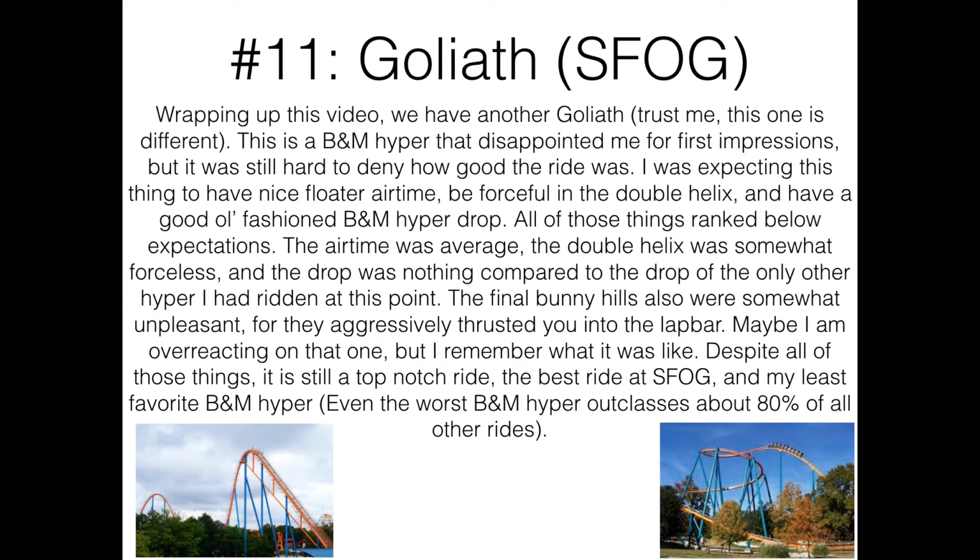The final bunny hills were also unpleasant. I sat in the back row and they aggressively thrust you not out of, but into the lap bar. Maybe I'm overreacting on this one. My last ride was August of 2015, but I think I remember what I was doing on that. Despite all those things, it's a top-notch ride, and the best ride at Six Flags Over Georgia. It's my least favorite B&M Hyper, but even the worst B&M Hyper outclasses about 80% of every other ride. Because B&M is good. Really good.